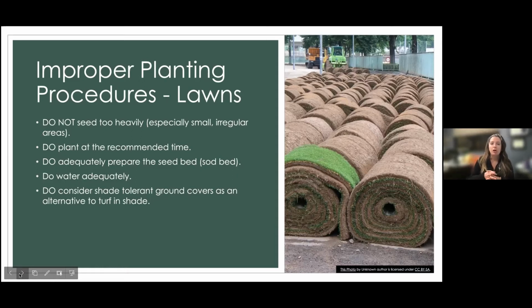And then consider shade tolerant ground covers in shaded areas. I think one of the biggest calls I get, other than weed problems with turf, is that they have a shady area and they want a grass that will live. And my first question is, why does it have to be a grass? Can you put some sort of ground cover that's low, you don't have to mow, low maintenance? Can you leave that moss that's growing? Can you make it thrive and look really good? So what are some alternatives that you're willing to deal with that could fit your maintenance schedule?